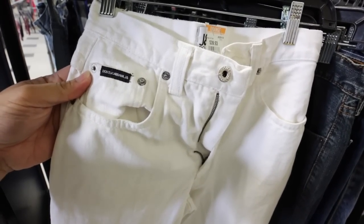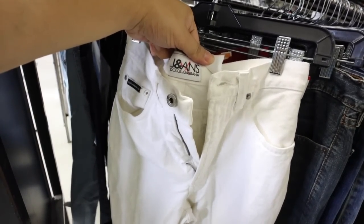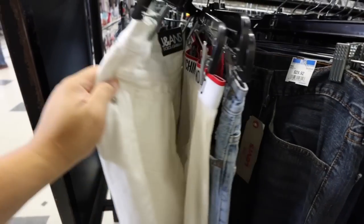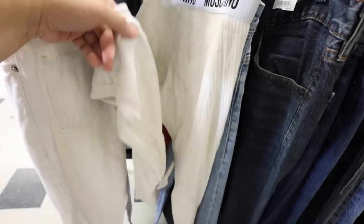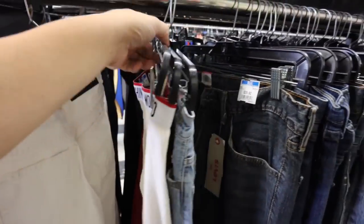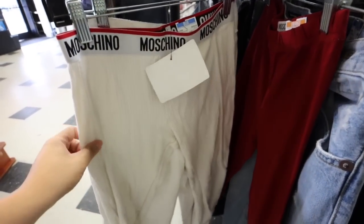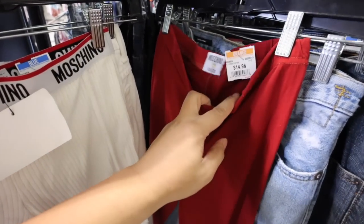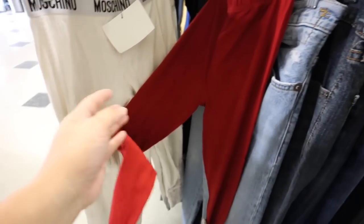All right, you guys, I found some cool stuff. So I found these Dolce & Gabbana jeans. Oh, okay. We're going to look these up. I have no clue about these, but they're $40. Then, I don't know if these are Moschino leggings. They're cool though. These are $75, but they're kind of awesome. And they still have the TheRealReal tag on them. So I'm like, okay, that's interesting. Then they also had these Moschino leggings.